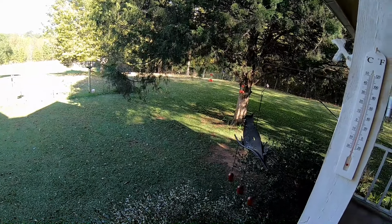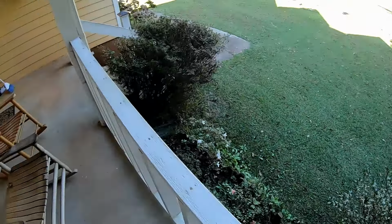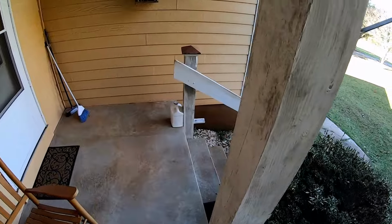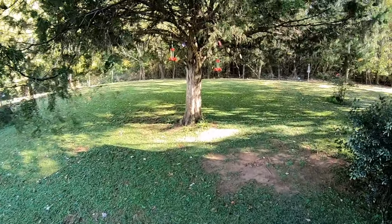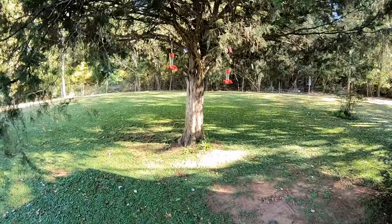I think I should take down the hummingbird feeders first. Hummingbirds are gone. Let's do that. We'll wash them out later. I'm just going to put them in storage. Just put them over here on the shelf and we'll wash them before we put them in storage.